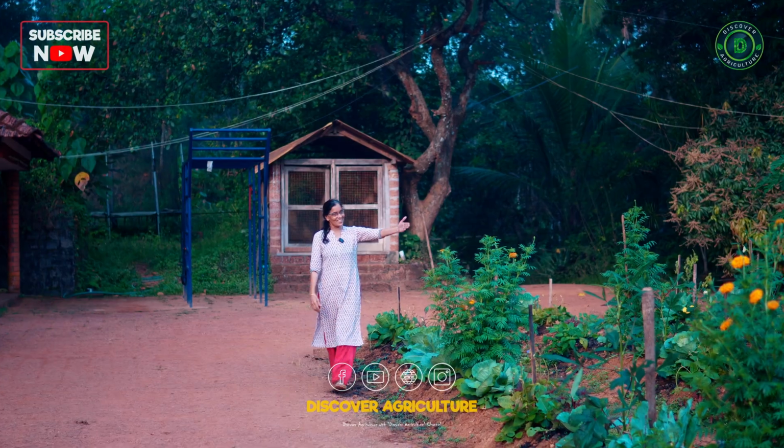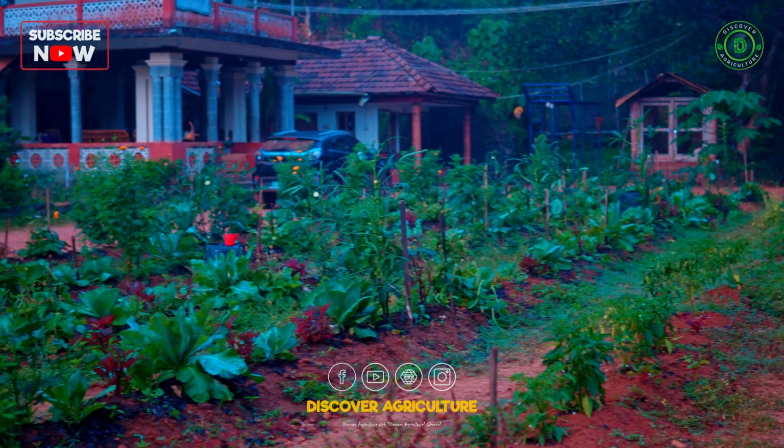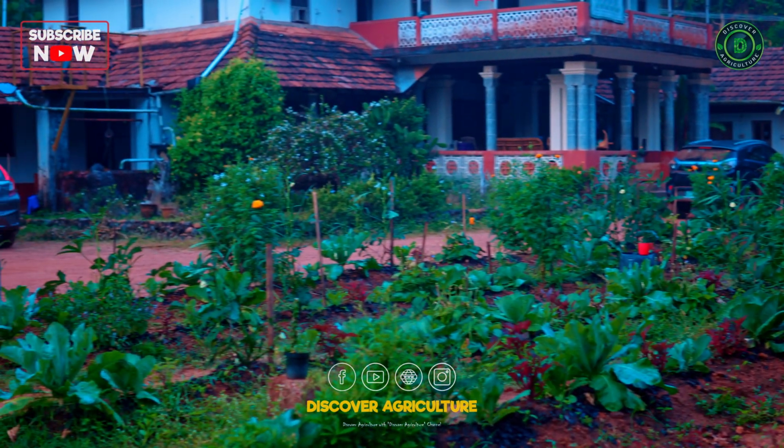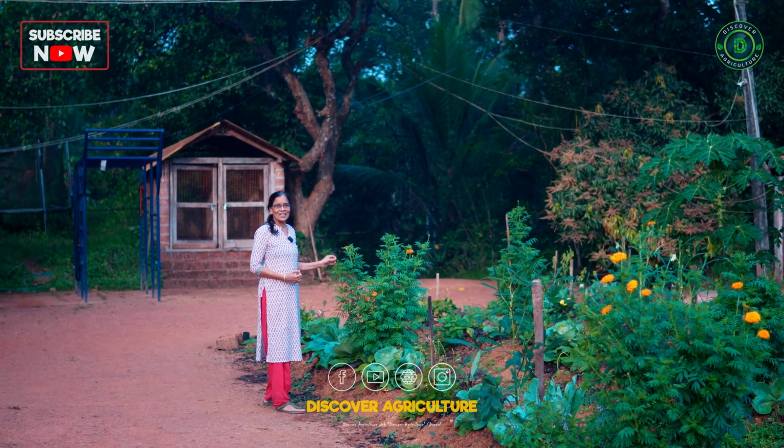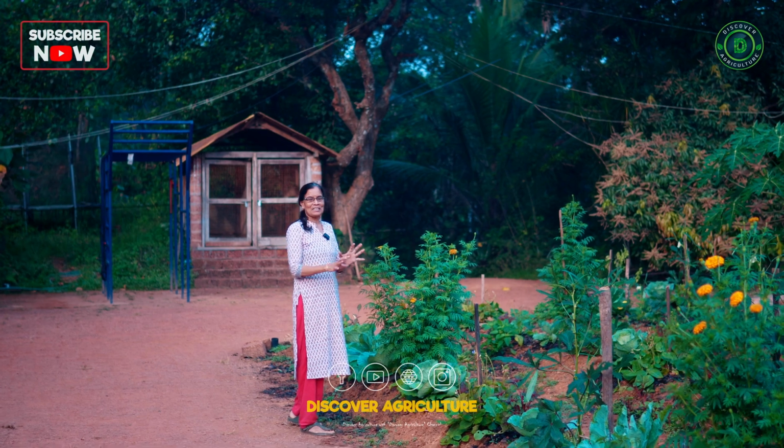Good morning. We are in the veggie patch. This is the house and here is the vegetable garden. There is something which I want to explain to you regarding my vegetable cultivation.